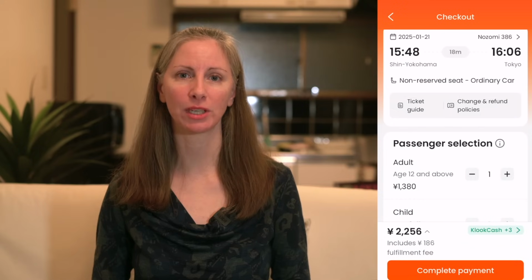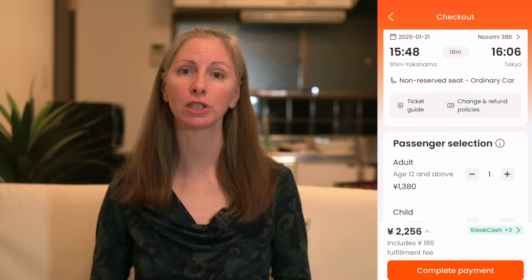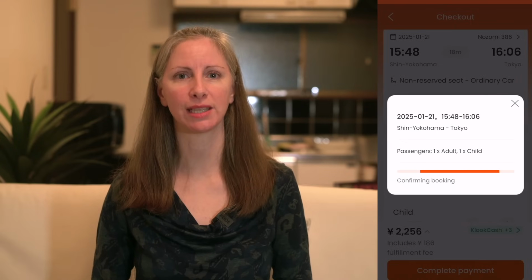I'm choosing non-reserved for this journey. 1 adult and 1 child. The cost is 2,256 yen, which includes a 186 yen fulfillment fee. The fulfillment fee varies depending upon the price of your tickets. If the tickets are sold out or you cancel, then the fulfillment fee will be fully refunded.